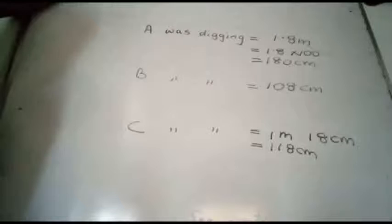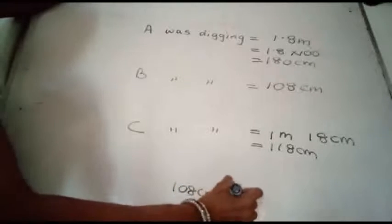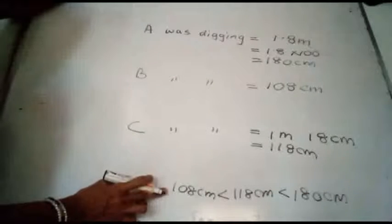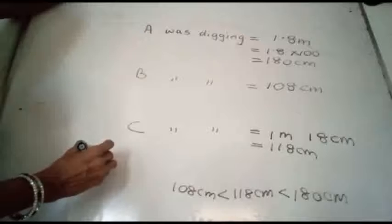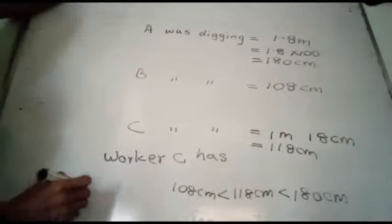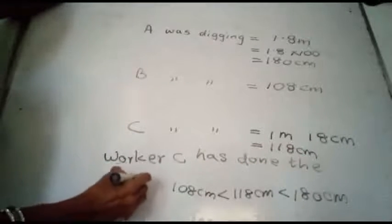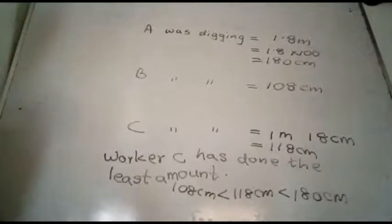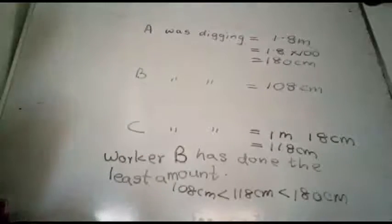Which worker has done the least amount? 108 centimeters is less than 118 centimeters is less than 180 centimeters. 108 is the least amount. Sorry. Worker B has done the least amount. Yes, worker B has done the least amount.